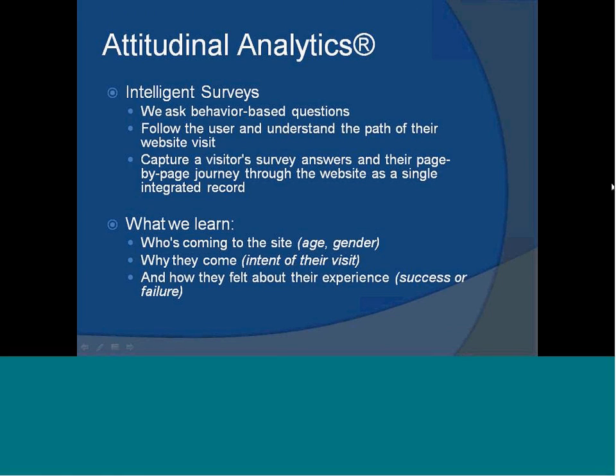I'd like to talk a little bit about Attitudinal Analytics because it will help explain a little bit of our process of how we actually go about doing surveys, collecting the data, and doing the analysis. Attitudinal Analytics is a proprietary tool for us. It allows us to have intelligent surveys, and by that I mean we are able to understand the experience that a user has on a website. So we know where they go on the website and in which order they visit each aspect of the website. For this reason, we're able to have intelligent surveys.